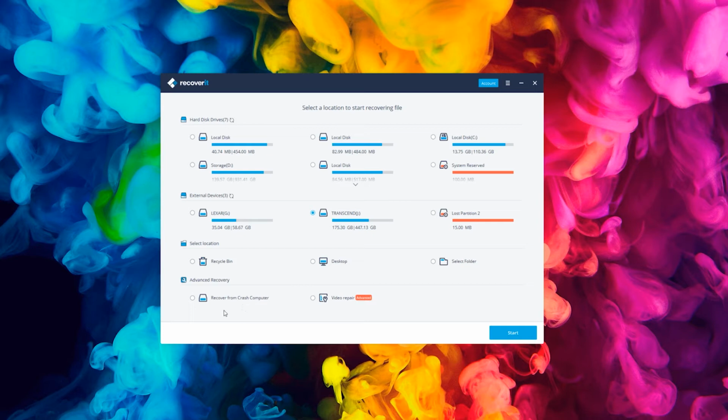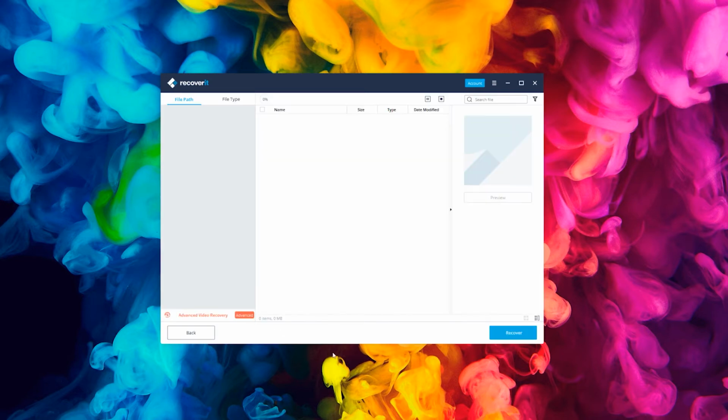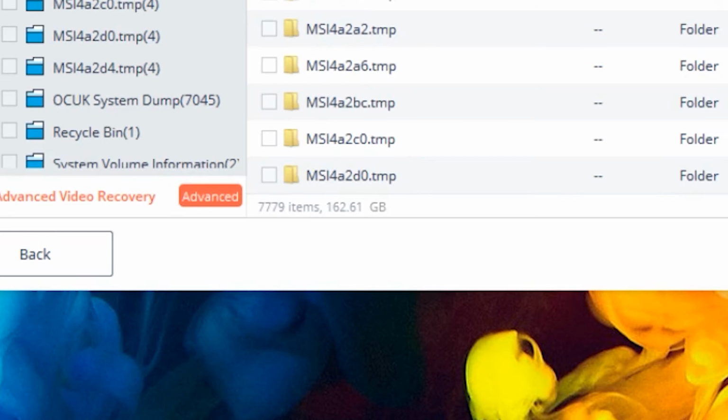So for example, if you've got an update and you're going to have a power loss, that's going to be a great option to use there. But for this one, we're going to go into the Transcend and start search. Now, after a few seconds, it will show you a majority of files. You can leave this to scan for a lot longer if you want to.